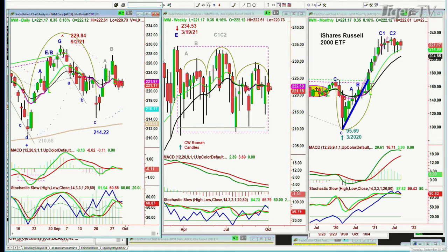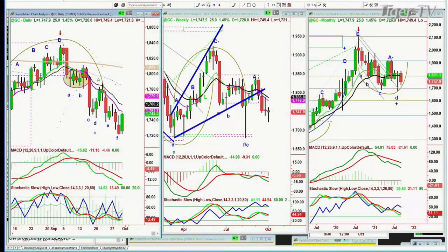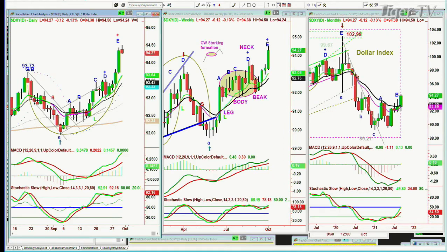I just want to go through these quickly. Gold, as I said, sharp move up. It's up 25 points now at 1747. Very oversold. I'm treating this right now as a bounce, but we won't know if that's a bounce until we look at the dollar. The dollar right now is starting to pull back. It's down 12 ticks at 94.27. Leg E. A little bit overbought in the weekly, but still it's really good. A monthly chart has gone to a D.